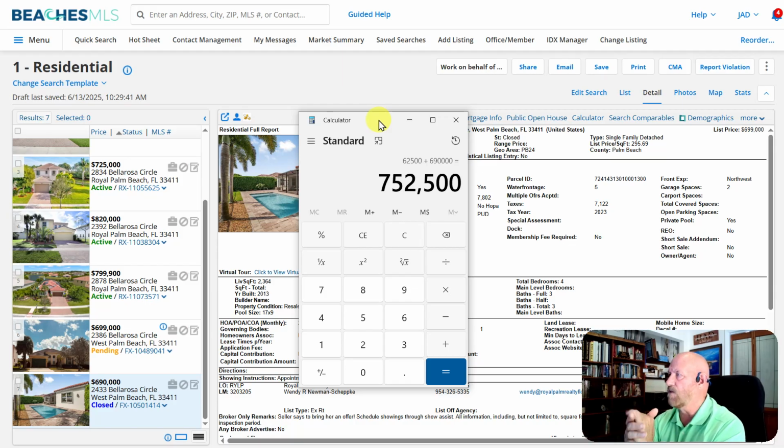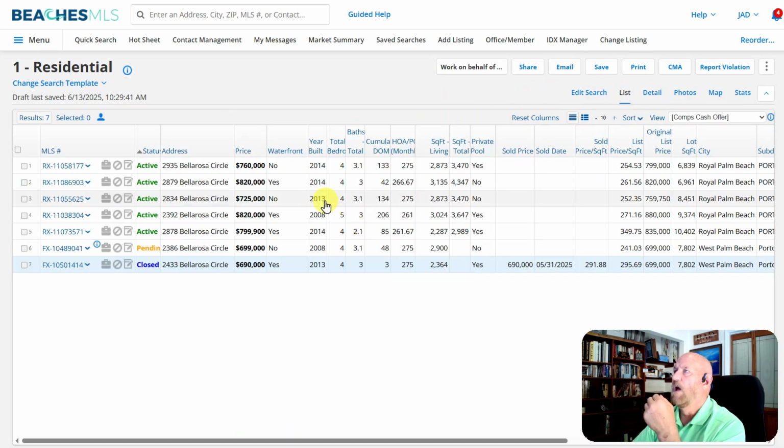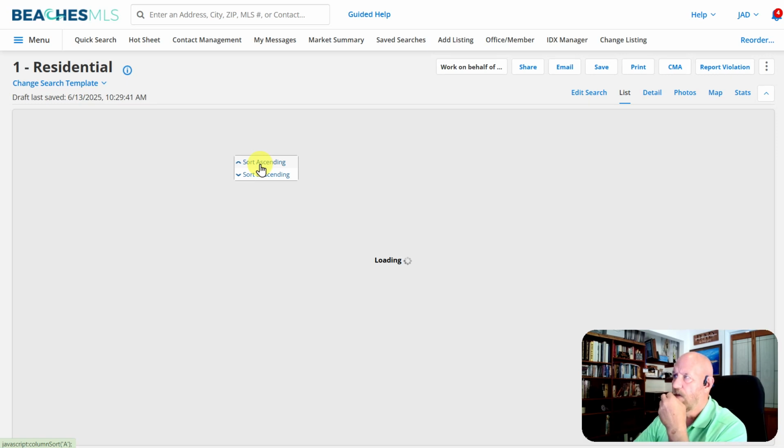No, we have to factor in the square footage. So 690 would put you at a comparable price to that. Now let's look at another one, and I'm just going to go to the list view for that because it's going to make it a little bit easier. And I'm going to sort by price, smallest to highest.